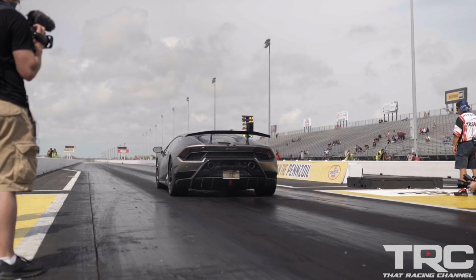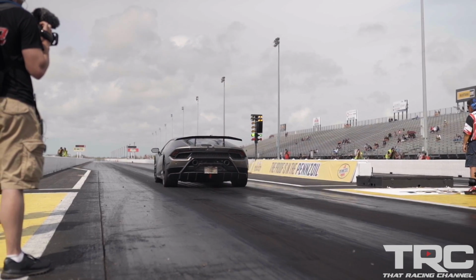9.27 at 151 on stock ECUs, Michelin Pilot Sport tires, factory motor, factory trans. The only real change to it so far has been it's switched to Motec. So we'll see maybe if we can get a little bit better time out of it here during the exhibition passes.